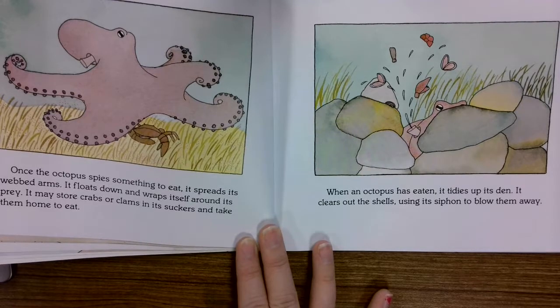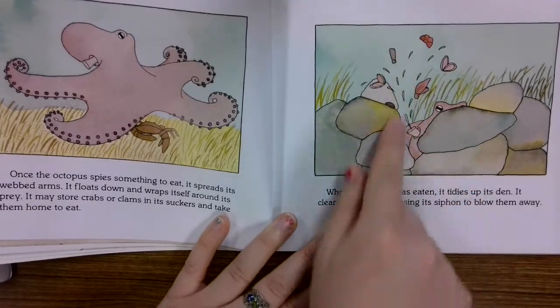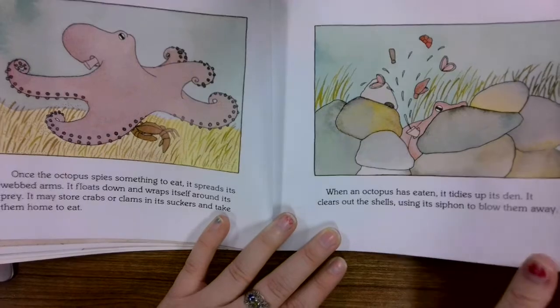When an octopus has eaten, it tidies up its den. It clears out the shells using its siphon to blow them away. So here's that siphon. He's using it to blow out the old clams and things from its den.